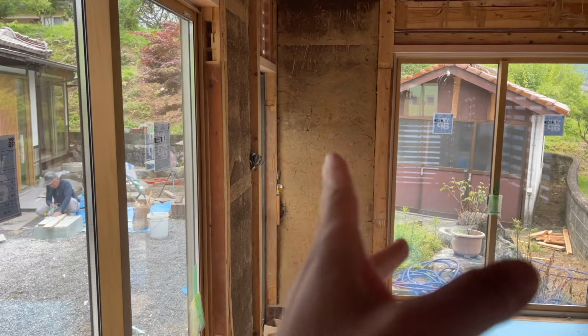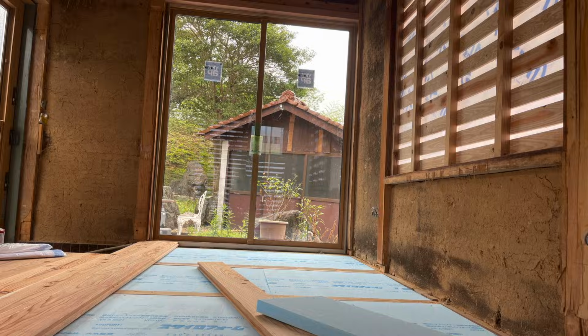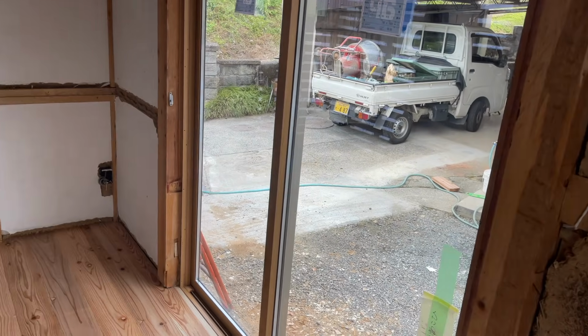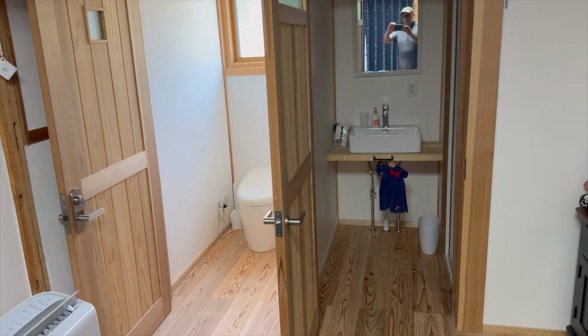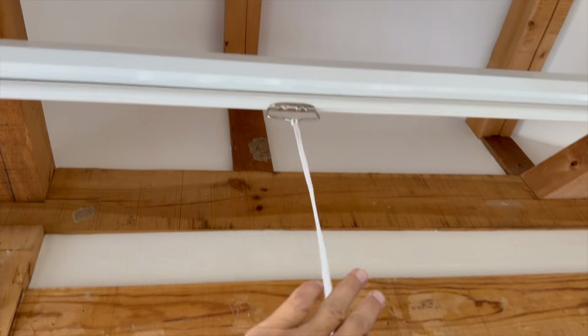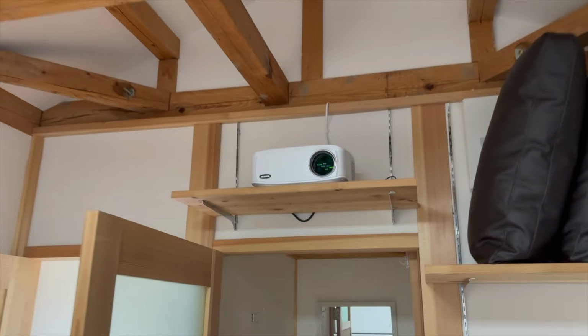They're going to continue working on the shikui here and also finishing up the wood floor. And here we see they're working on the toilet and the shower. I installed an overhead projector for guests to watch TV, Netflix, YouTube, whatever they want to watch.